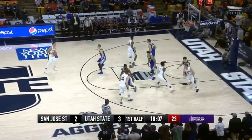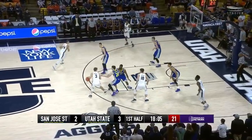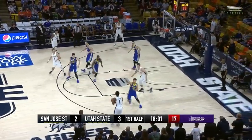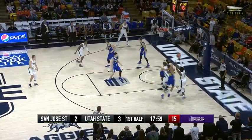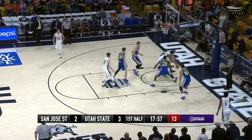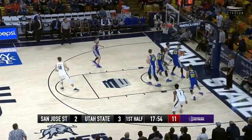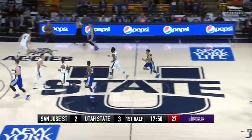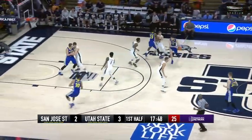Quinn Taylor back to Brito. Over to Sam Merrill. Merrill wants to dribble into the lane but pulls it back. Now cross-court over to Kobe. Kobe pump fakes into the lane. Shot is up and won't go. Missed everything. Ball nearly goes out of bounds, but Wellage is able to corral it for San Jose State. Aggies lead 3-2. San Jose State has a chance to take their first lead in this one.